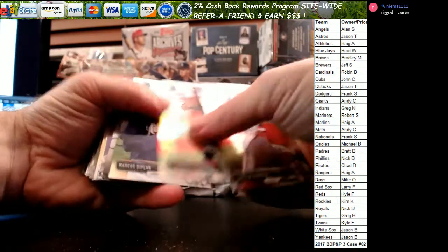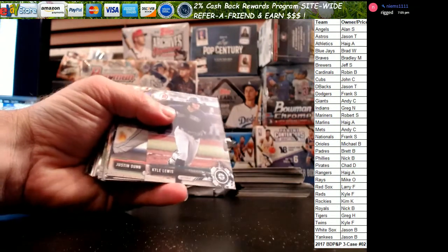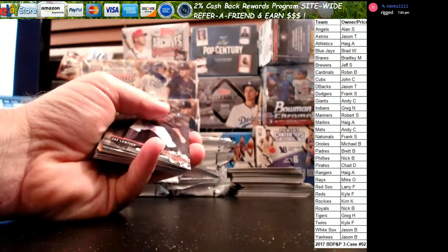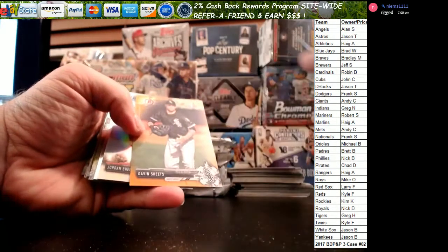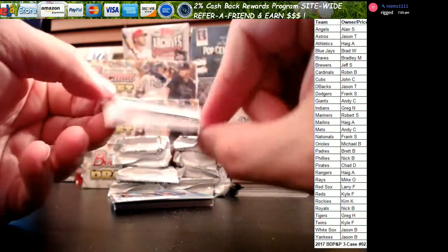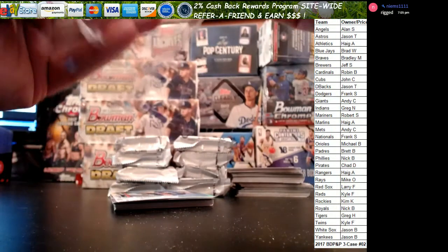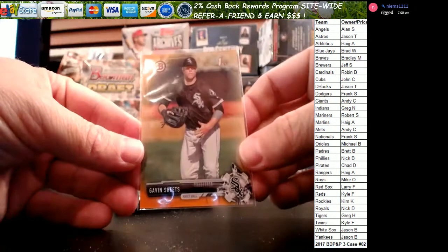Hensman, Otto, Danner, Hall, Deplon, Tatis, Mateo, Perez, and Tatis. We've got some orange paper coming up, fellas and ladies. Lowther, Allen, Corey, Cease. Our orange paper is Gavin Sheets for the White Sox, that is 3 of 25, Jason B. Gavin Sheets.